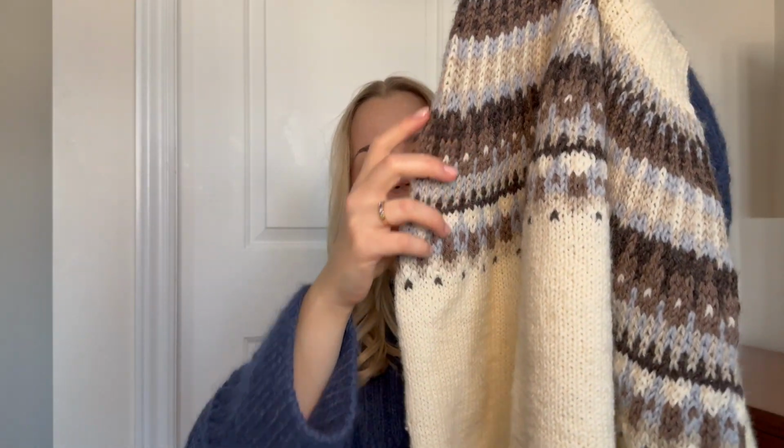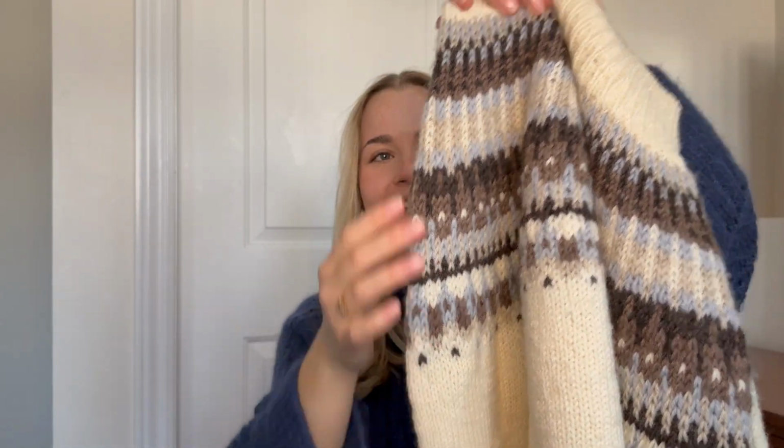and I don't know if you can tell, the tension is a little messed up on the yoke. Basically what happened, I was so paranoid about it being too tight, like the gauge for my Colourwork, that I was just intentionally knitting looser and really trying to be conscious of not tightening my work too much. But I wound up overcompensating, and the gauge on the top of the Colourwork was okay.